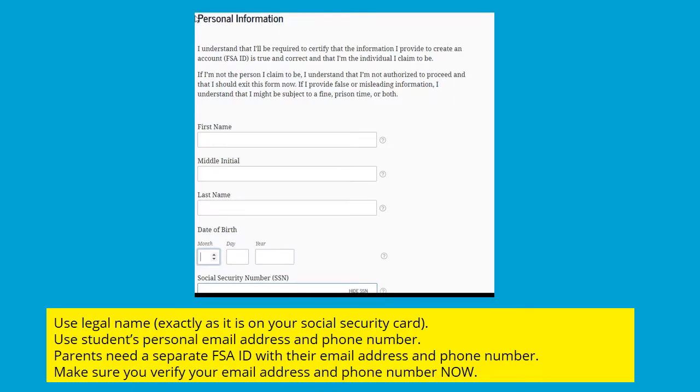And then you would have to enter some personal information. Please remember to use your legal name exactly as it appears on your Social Security card. Use the student's personal email address and phone number. The parent will need a separate FSA ID with their email address and phone number. So please make sure that the student is using the student's email address and phone number, and the parent is using the parent's email address and phone number. You will also need to verify your email address and phone number now, in case there's a problem with your FSA ID in the future.